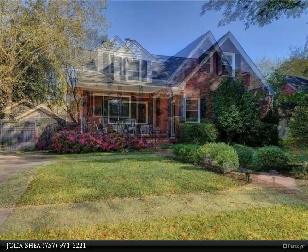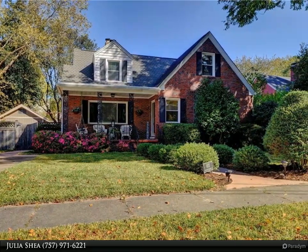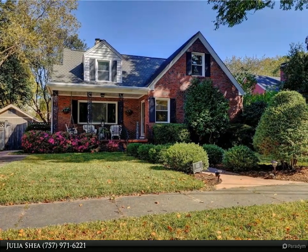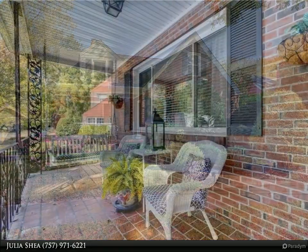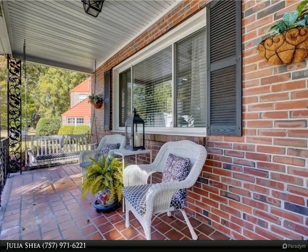This charming 4-bedroom home has been beautifully and meticulously renovated with non-toxic materials. With 2.5 spacious bathrooms and an open floor plan, this updated traditional home is modern and perfect for entertaining.